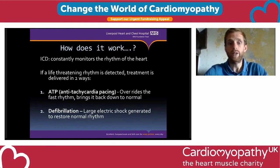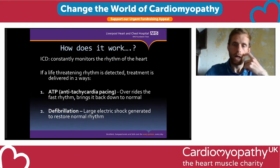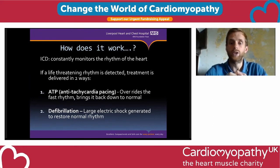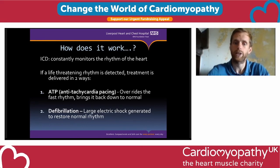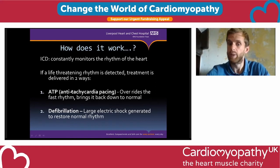How does it work? Well, generally there are two methods of action for a defibrillator. The first is one that you might not be aware of, and it might sense that the heart rate is going very fast, let's say 170 beats a minute. The device will then pace your heart faster than that rate. So let's say 200 beats a minute. So it's now taken over and is pacing your heart at 200 beats a minute. That will only do it for a matter of a few seconds, and then will slowly ramp down. So that brings it down to 180, 160, 140, 100, and then back down to normal and then stop. So it overdrives or overrides the fast rate, bringing it back down to normal. That's called anti-tachycardia pacing. Anti-tachycardia just means fast heart rate.